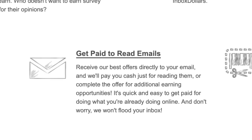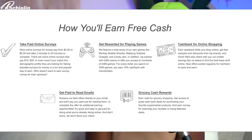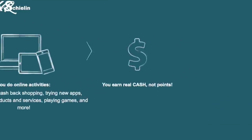And let me say that again. The app pays you for reading your emails. With this app, you can earn rewards for completing various online activities such as taking surveys, watching videos, reading emails and playing games. This app allows users to convert their earnings into cash, which can be withdrawn via check or via gift card. And according to their website, they said that users earn real cash and not points. They were very clear to point that out.